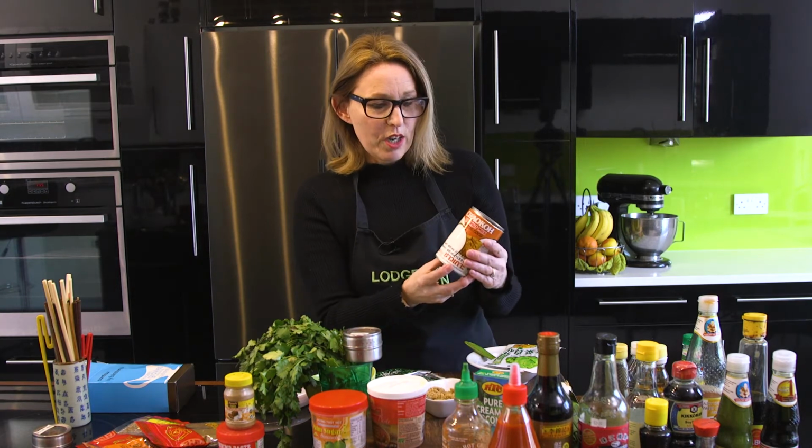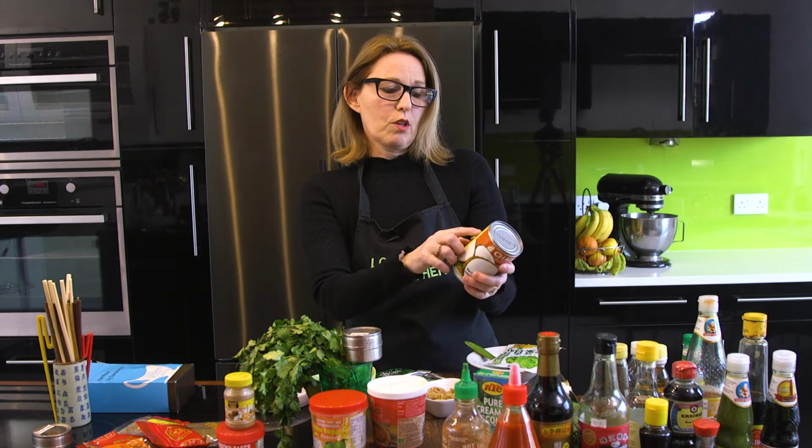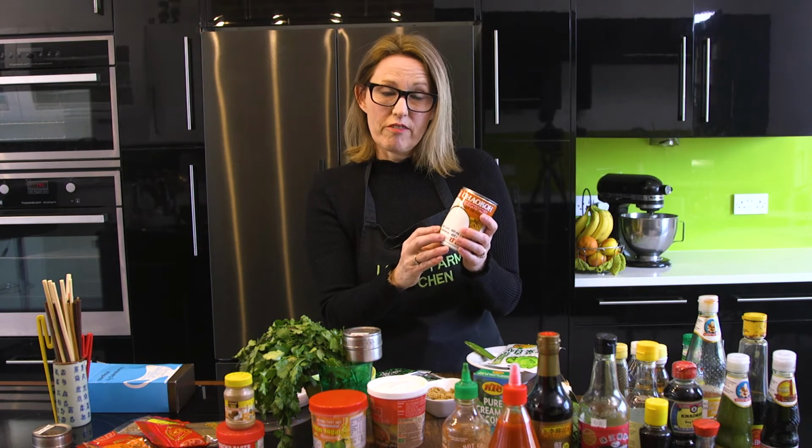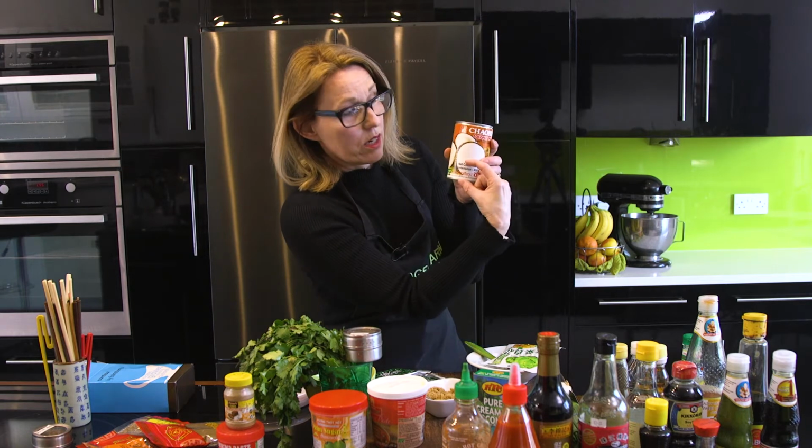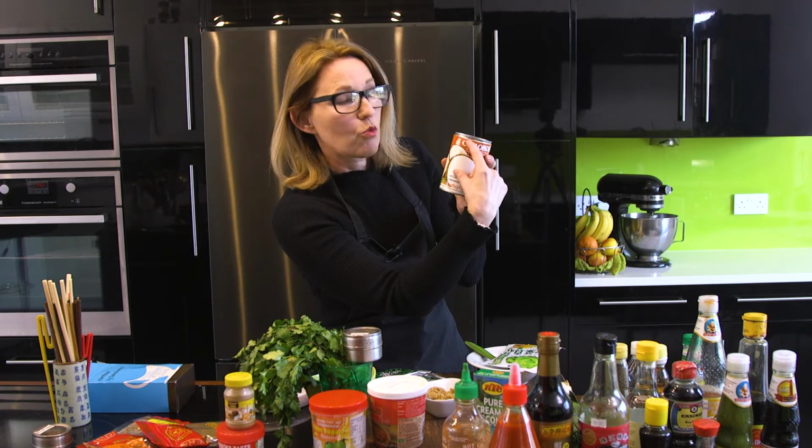Coconut milk. When you buy your coconut milk, always look on the back for the extract. This is 53%, so I wouldn't normally buy this. I'd normally buy something that's 60% or above. That's going to be a really good coconut milk. If you think about it, when you buy light coconut milk, which a lot of people do because they don't want the saturated fat, all you're getting is 30 or 40% coconut, the rest water.